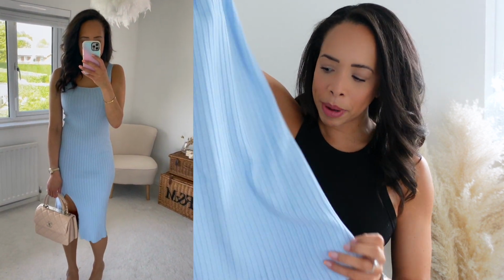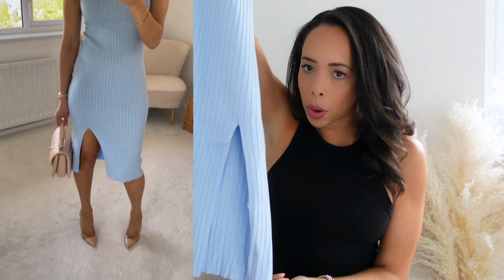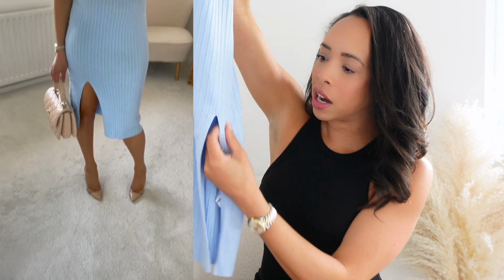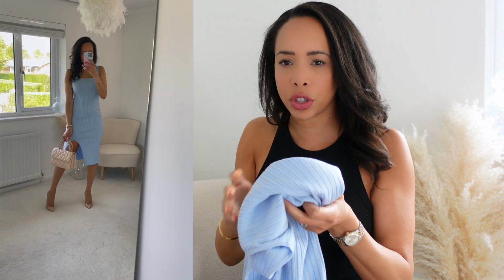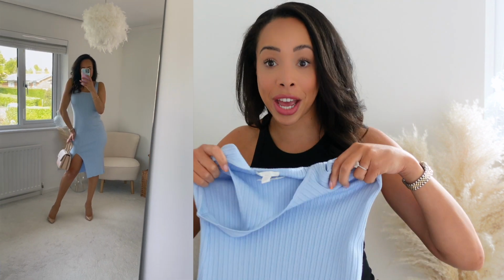What I also like about it is it's a midi dress. We all know I love a midi dress. I feel very comfortable in dresses which just touch the knee, but I love the fact that it's got this small slit. What I did find myself buying, especially last year, is that when I did a spring kind of wardrobe clear out last year in lockdown when there was absolutely nothing to do, and you know, no one likes to clear out their wardrobe, but there I was.